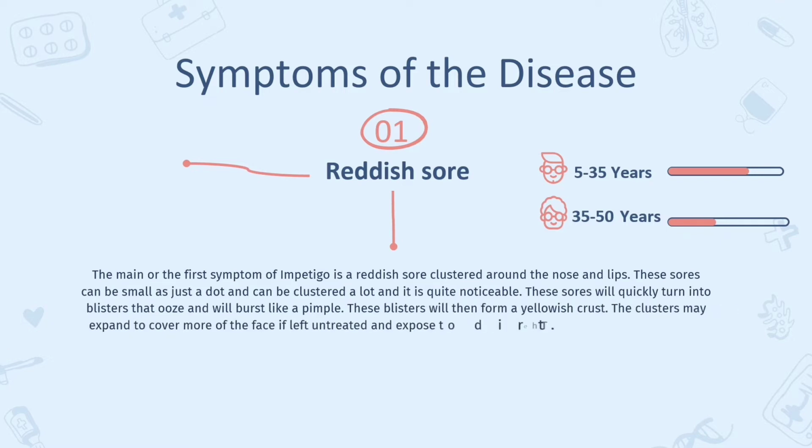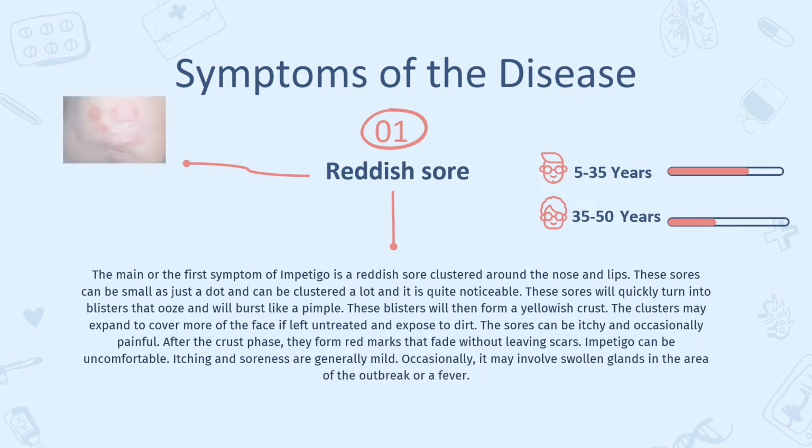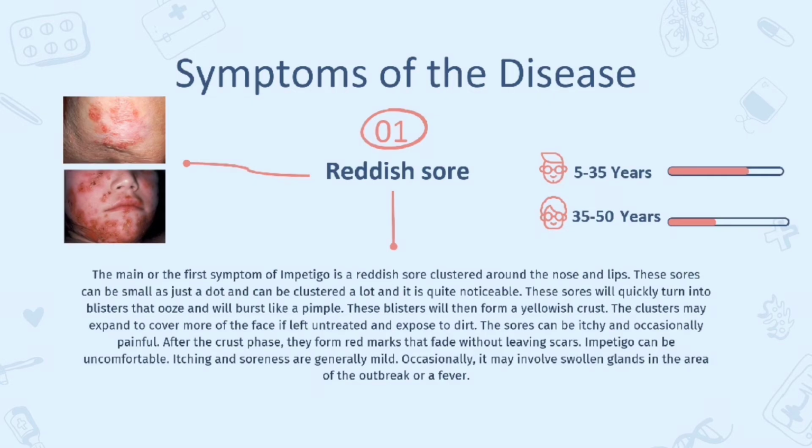The clusters may expand to cover more of the face if left untreated and exposed to dirt. The sores can be itchy and occasionally painful. After the crust fades, they form red marks that fade without leaving scars. Impetigo can be uncomfortable. Itching and soreness are generally mild. Occasionally, it may involve swollen glands in the area of the outbreak or a fever.